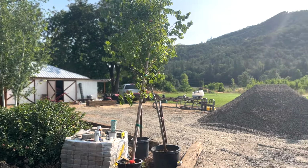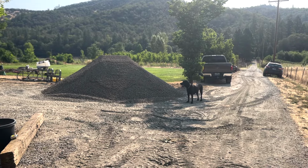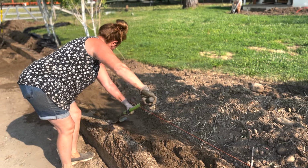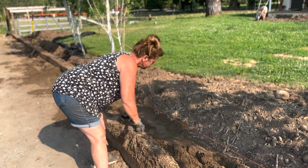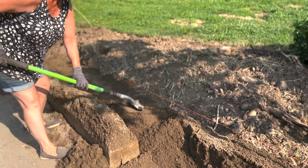They were amazing help. We ended up using railroad ties for the outer part of our flower beds for the outer edging, and it worked really great. It looks really sharp.